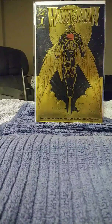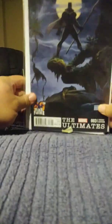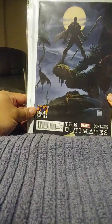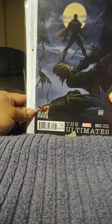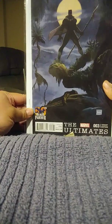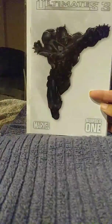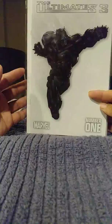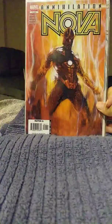Some more variants coming up this way. 1 in 25, the Ultimates, I don't know what series this is. It's the number 3, so I don't know what series Ultimates this is. Oh, this is the 3rd series, I think. Third series of the Ultimates, issue 3, the variant edition. This was issue 1, limited variant edition of Black Panther, with Black Panther on the cover.